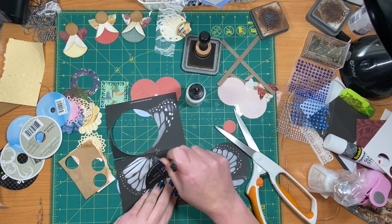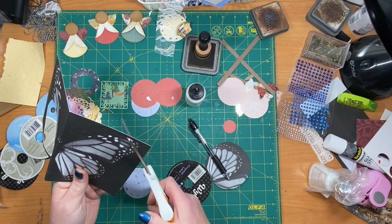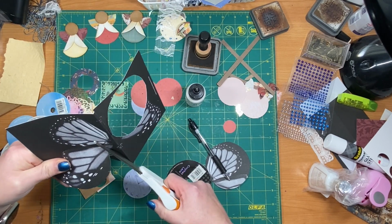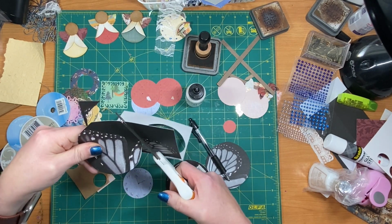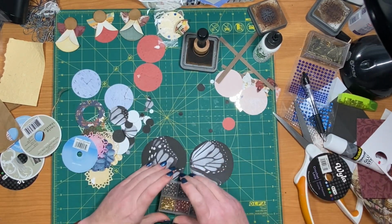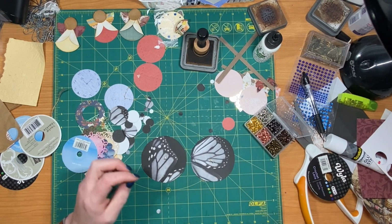Get up here. So you could do your angel wings and do it like this. You just cut your circles. Get you a circle and trace it, and then just go around like that. I have some of these. I like the gold. I think I'll do one in gold and maybe one in this color.